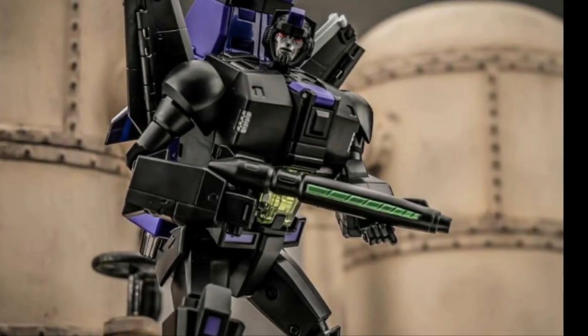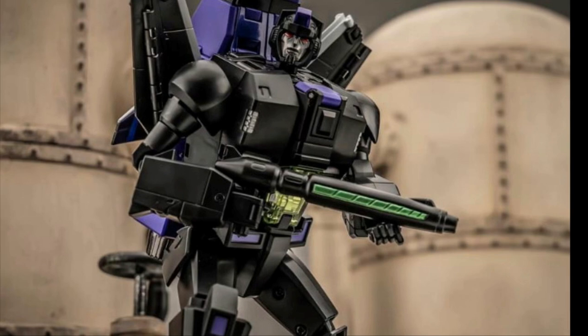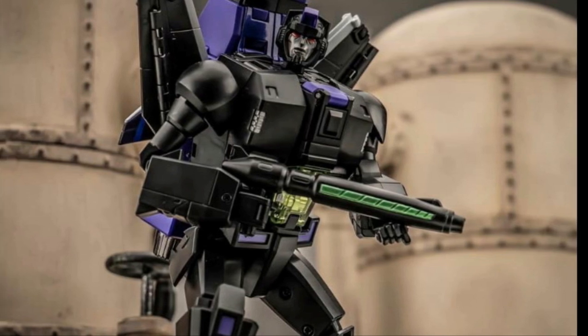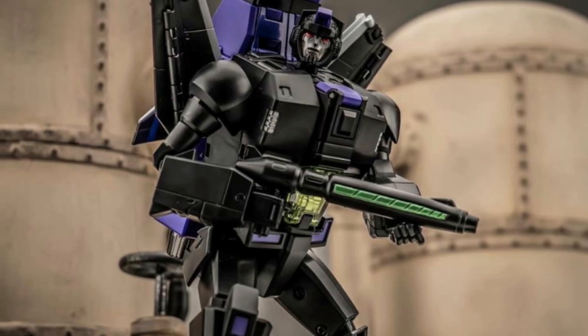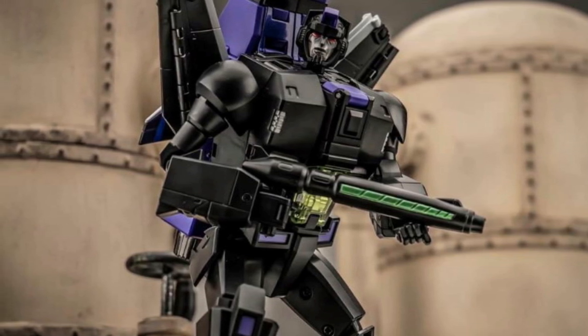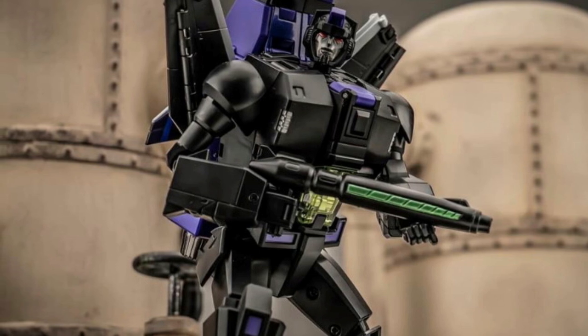But now I have to say I am absolutely stuck for what the next remodel for this would be, because we've had the Macross version, we've had the normal version, and now we've had the Shattered Glass version.